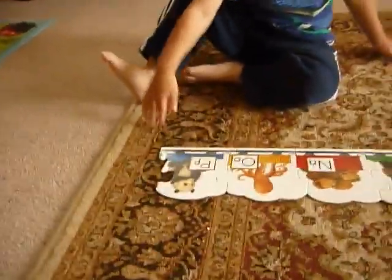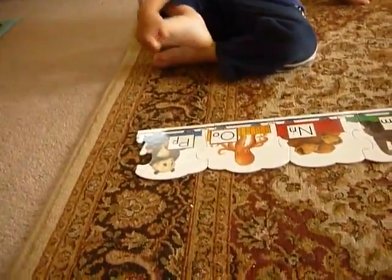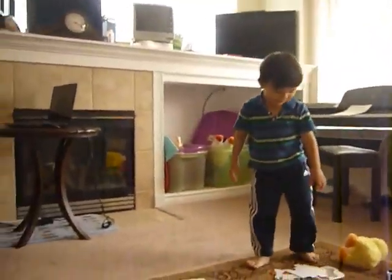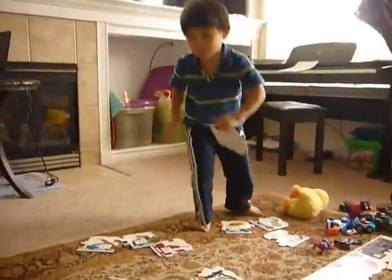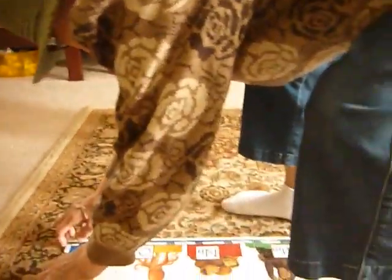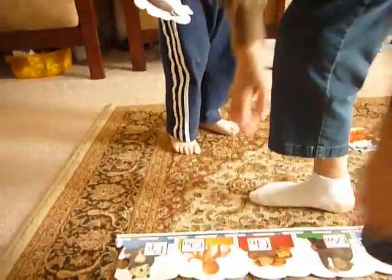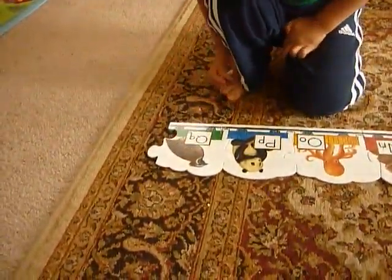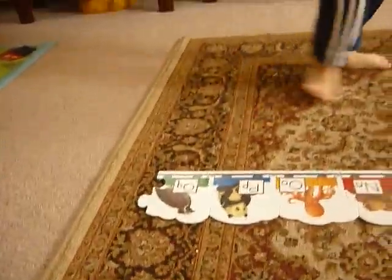Okay. Okay, what comes after P? Q. Q is a quail. Q is a quail. Good. I didn't think you'd get that one. Yeah. That one is going to get involved. Oh, that one in there very nicely. What comes after Q?